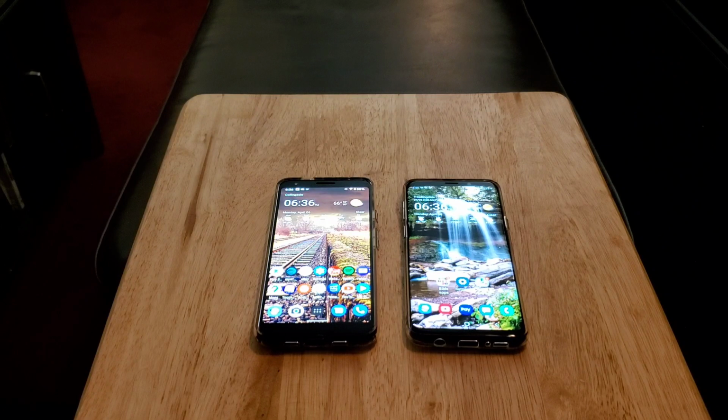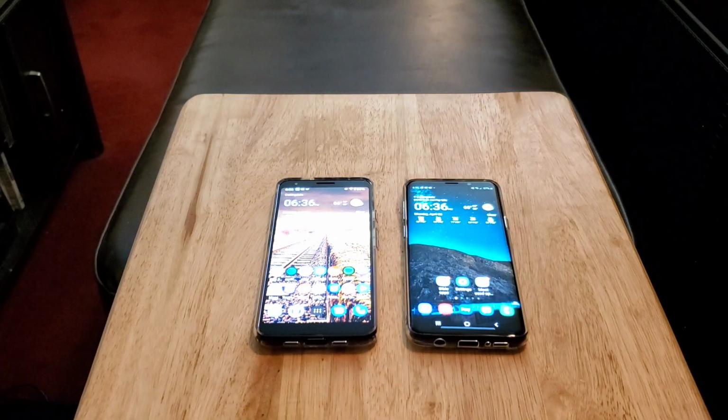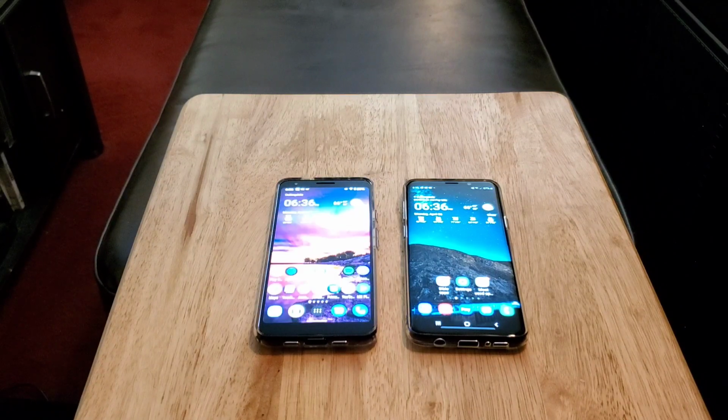Today I'd like to just do a quick comparison between the Google Pixel 3a XL and the Samsung Galaxy S9 Plus. Now, of course, the S9 Plus came out in 2018 and the Google Pixel 3a XL came out in 2019. The other difference is the S9 Plus was a flagship device and is a flagship device, and the 3a XL is a mid-tier device by Google.